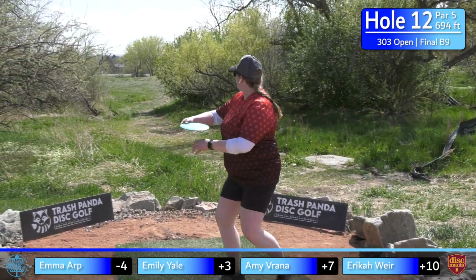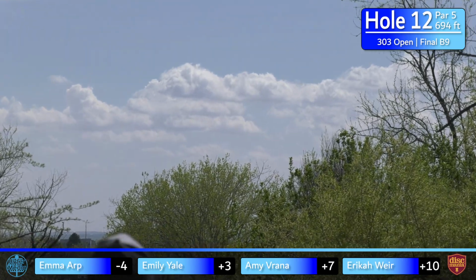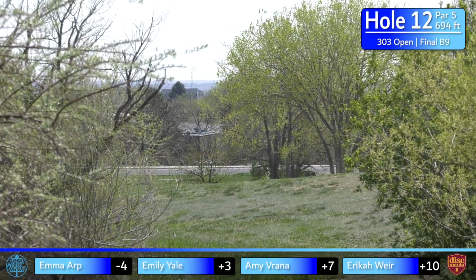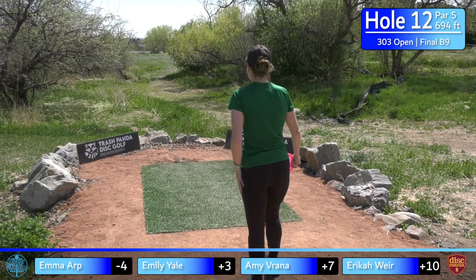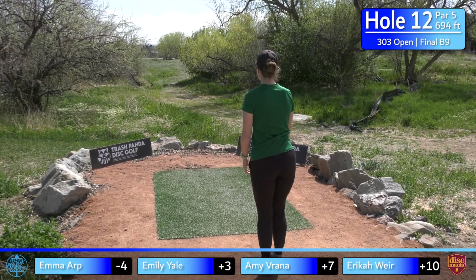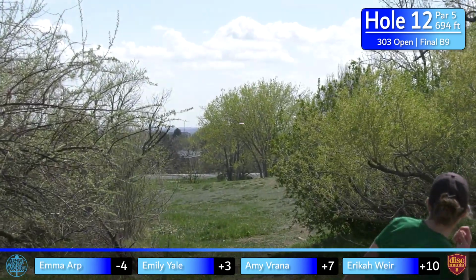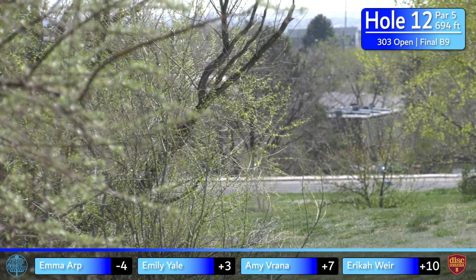See if Erikah can match that line. Does elect for the higher turnover. Comes out of it. Maybe a little nose up, but that'll work out just fine. Yep. Out in the open and looking at the basket. Good things. Yep, for sure. Yeah, at 694, this one very reachable for all of the members of our card. It's a nice looking shot from Amy.